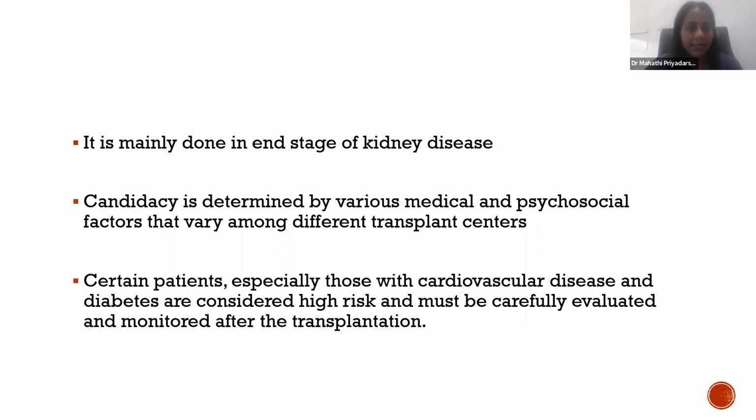So the candidacy, that means who is going to get a kidney transplant, is determined by various medical conditions and also psychosocial factors. These criteria vary in different transplant centers. Some patients, especially those with cardiovascular disease and people with diabetes, are considered high risk, and they have to be very carefully monitored, and extra care has to be given in the post-transplant period.